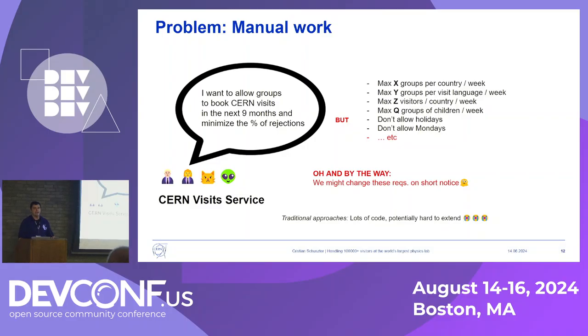And the visit service came and they were like, okay, look, so we want to allow groups to book visits at CERN in the next 9 months or so, right? And to minimize the number of rejections that we have to do because of certain quotas that we have and so on. So basically, we want to have maximum X groups of some people coming per week.